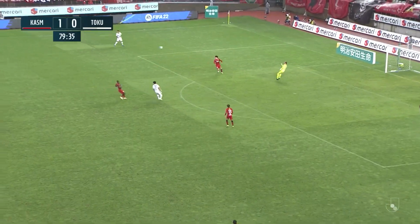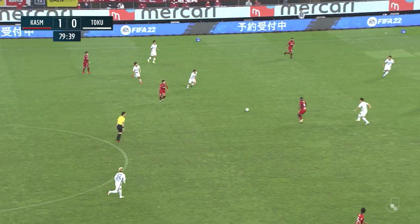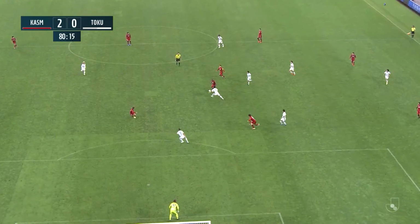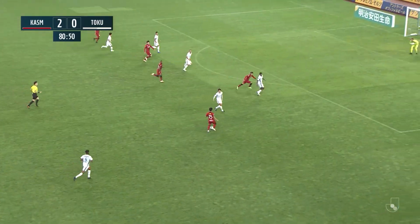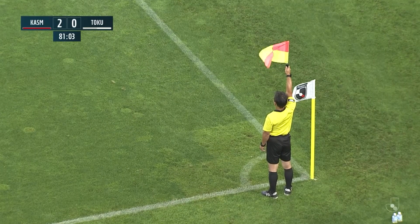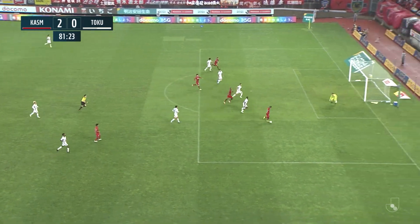10 minutes left now, and a poor clearance from the goalkeeper. Leo Silva finds Araki, and his right-footed pinpoint shot makes it 2-0 to the home team. Just a minute later, and the Antlers were looking for a third. Yasuchi Endo finds Araki. He thought it was his hat-trick, but it was denied by VAR.